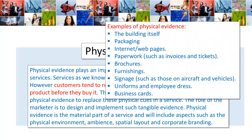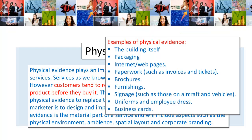So examples of physical evidence include the building itself, for example the hotel, the restaurant, packaging, internet web pages, the paperwork such as on customer invoices or tickets, brochures the business may put out, furnishings, signage, uniforms employees are wearing or employee dress, and business cards are all examples.